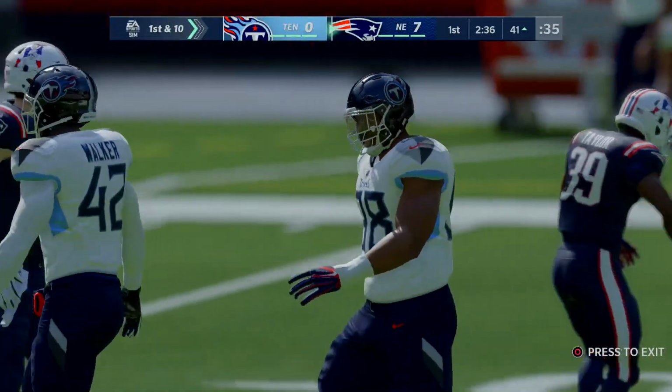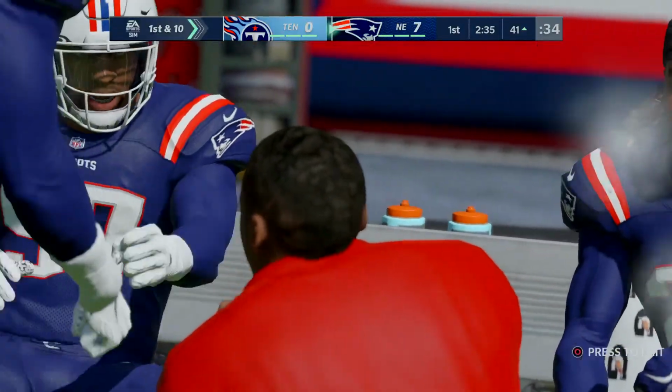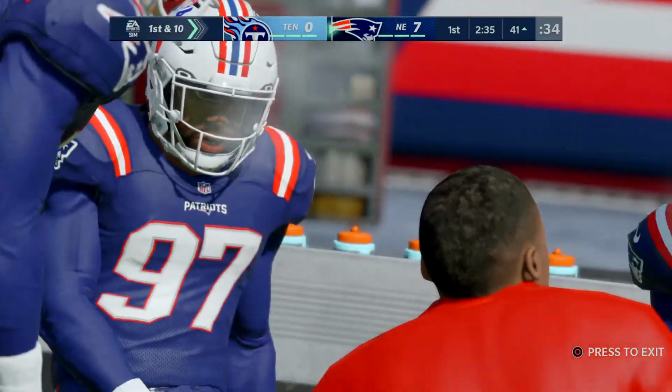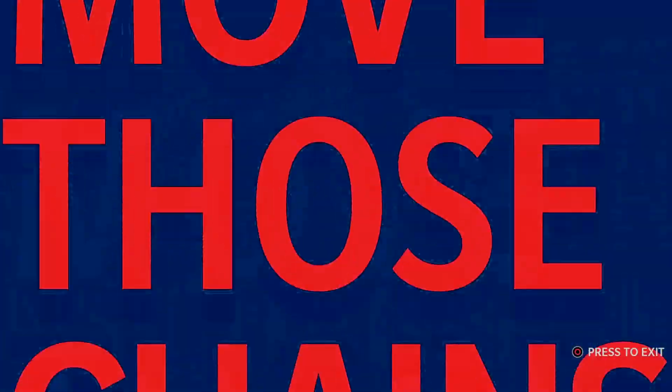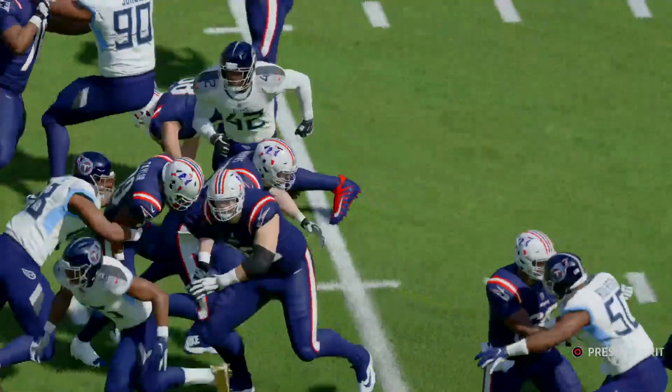That's another. Well, partner, what do you think? Might have been 4-down territory if they didn't pick it up, but, yeah, it's a moot point now. I was curious, so if they didn't get it there, would they have gone for it? I guess we'll never know. Yeah, we didn't have to make that call, but I have a feeling both of us would have said, go for it.